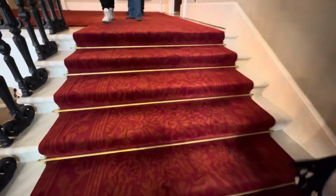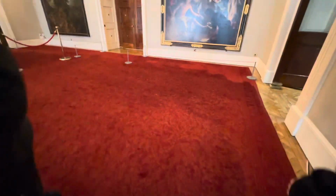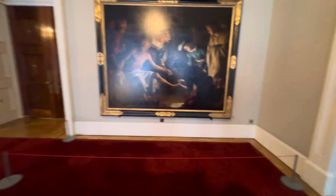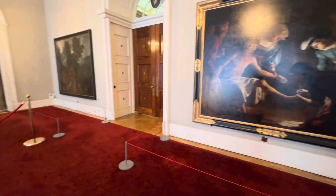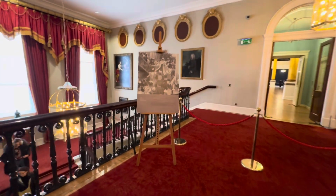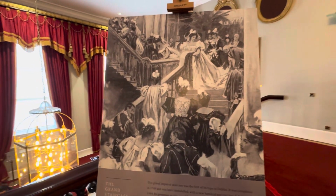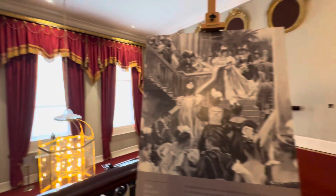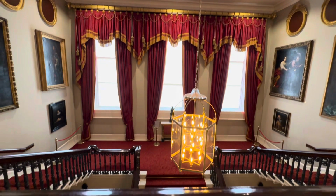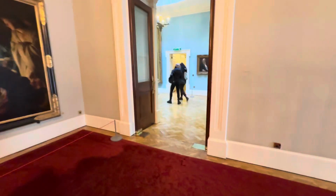Very regal. Very posh. Wow. Yeah, this is definitely our kind of place. It's called the Grand Staircase. And it's definitely grand. We had that blue in our front room.